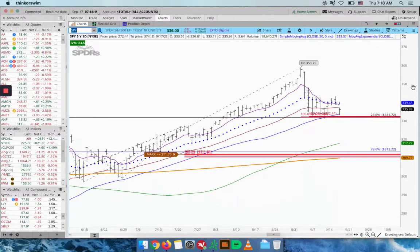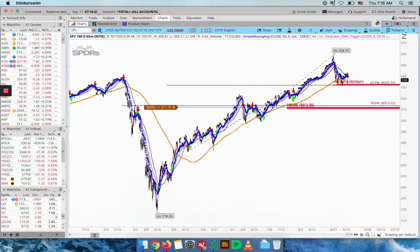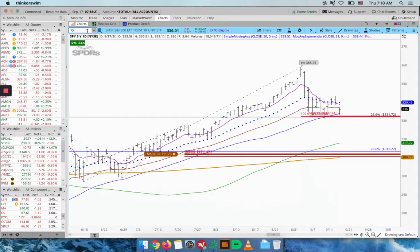S&P 500 ETF. Today we pulled back over $2.80. Price is trading below the 200 moving average on the hourly chart. We want to be aware of that.